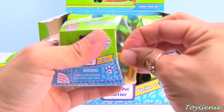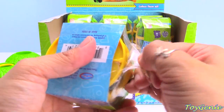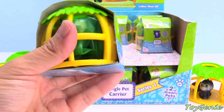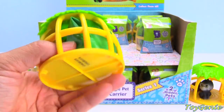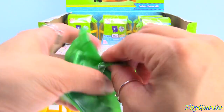Here's another one. Hopefully we can complete the whole set. That would be super duper awesome. These little baby animals are so cute. I cannot believe how adorable they made them. And they're fuzzy too.